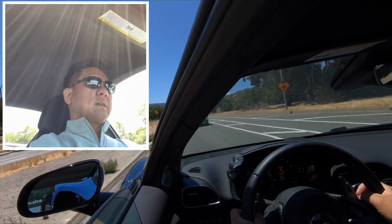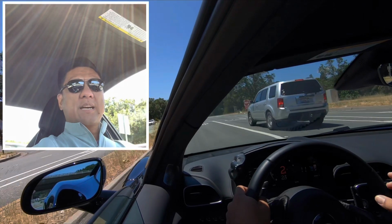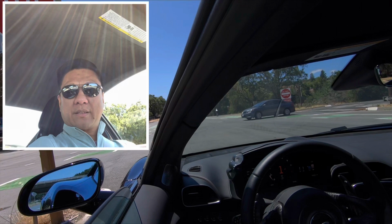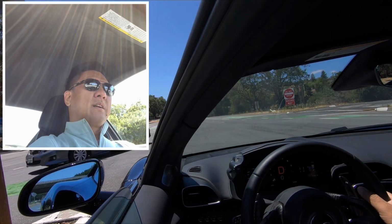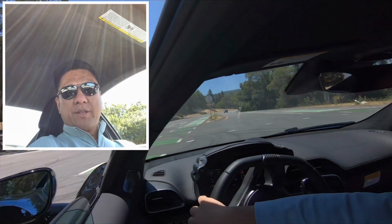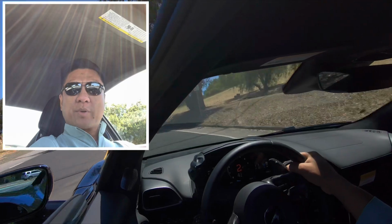Handling wise, the McLaren turns in really nicely. The closer to hydraulic steering that the McLaren has more feeling and is just better than the GT3. It turns in better, has a lower moment of inertia.